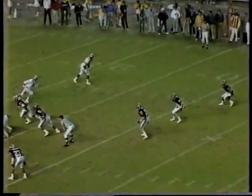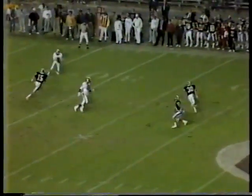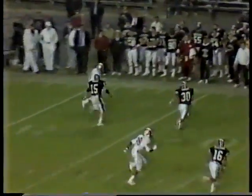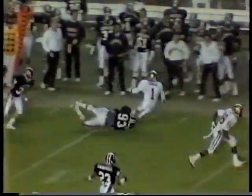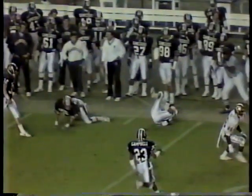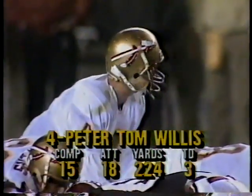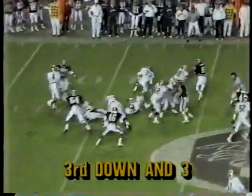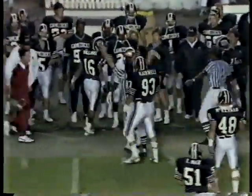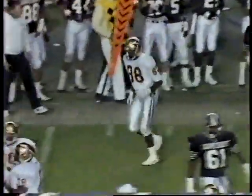Well, you give this one again to Willis. He's going to get pressure. DeMaurier comes clean right away. See Rabun trying to get over there, but it was Willis that read it. He got pressure immediately, got the ball out in a hurry, and he was open. Patrick Blackwell coming up to make the hit. Peter Tom Willis, look at that. 15 of 18. He's hitting 5 of every 6. And there's Bruce Lesane, who on the crisscross a moment ago cut inside. He makes the catch this time.